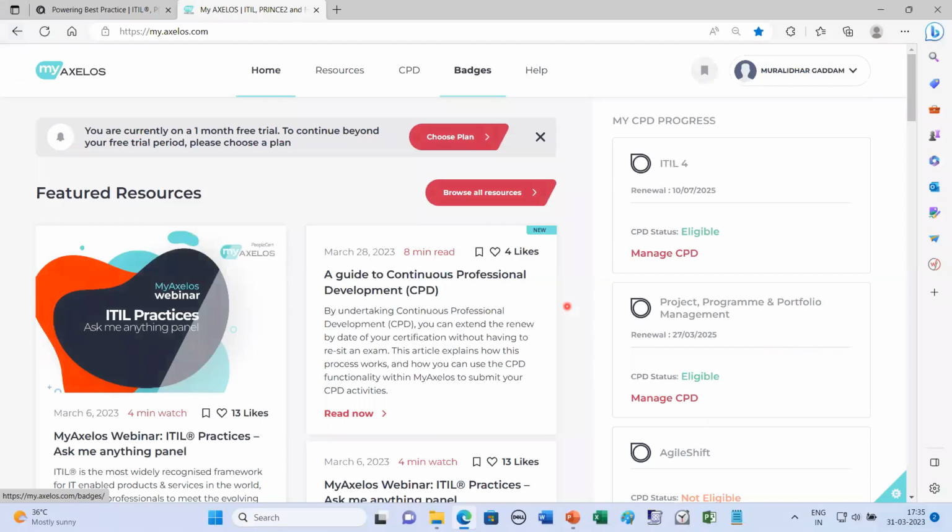Now, what happens when I sign in into My Axelos, meaning at the www.axelos.com, or you could directly go to my.axelos.com. I have signed in here. You can see my name at the top right, and you have a few menu options at the top, like home, resources, CPD, badges, and help. The most important ones that you will need are the CPD and the badges. But in order to get the best out of your subscription or membership, you can get hold of various resources under the resources tab.